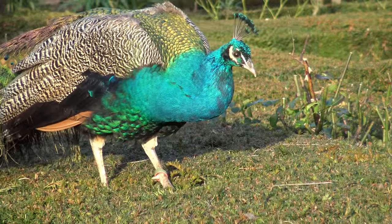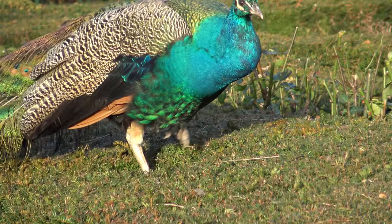Got some peacock on peacock action. Come on, he's gonna fall in the bush.